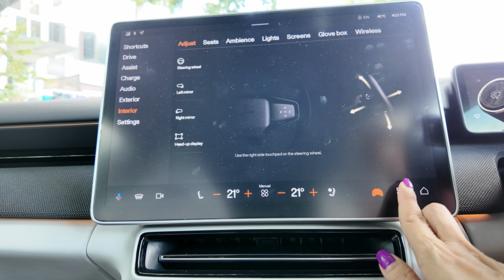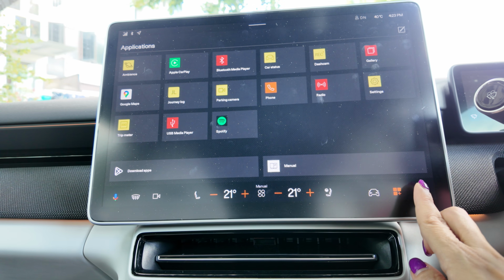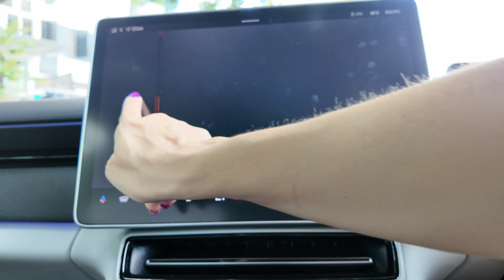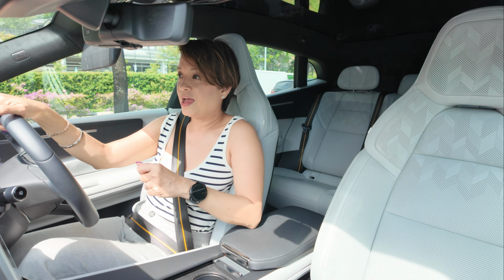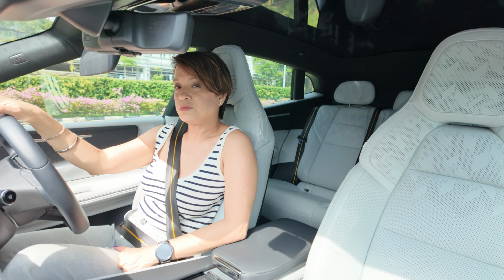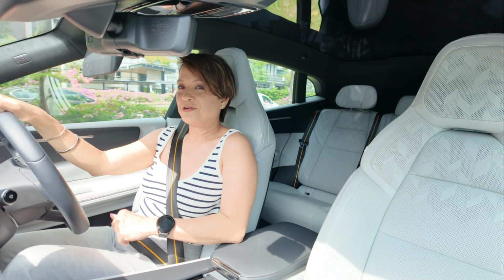The infotainment is Google based, so you'll get your Google Maps, you'll get your voice assistant, Spotify, all built in already to the 15.4-inch screen. Plenty of space to put all the stuff that you need to put if you're going on a road trip. And speaking of road trip, this comes with Harman Kardon speakers, so you know you're going to be taken care of when it comes to sound.